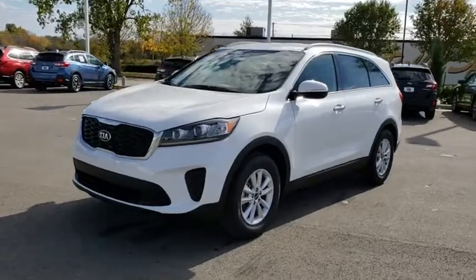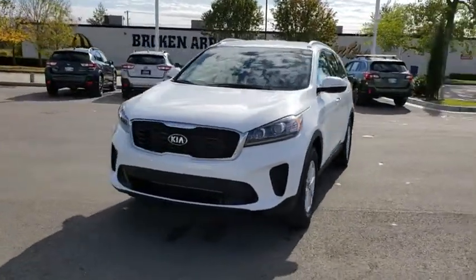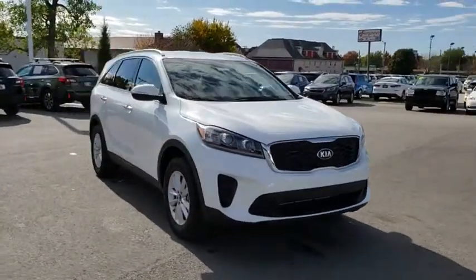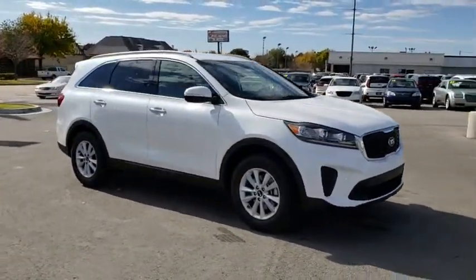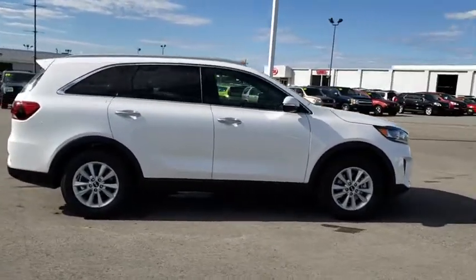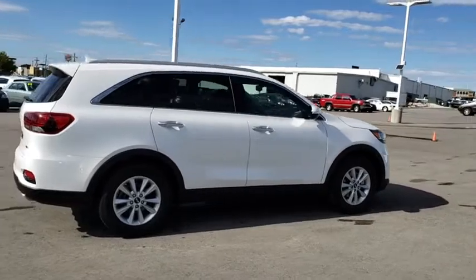2019 Kia Sorento. The Kia Sorento is a comfortable riding, powerful compact SUV loaded with impressive standard features. Take one look at its stylish, sleek design, and you'll want to cross over to a Sorento. Here are some of this vehicle's great options.